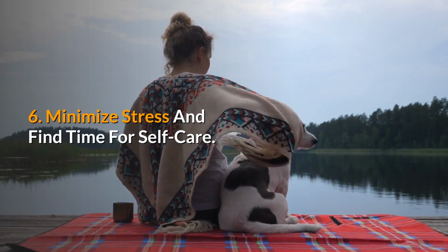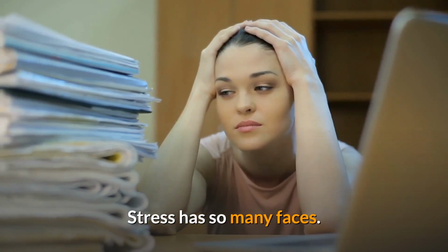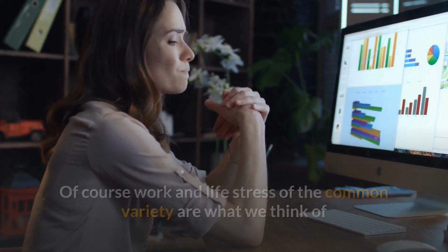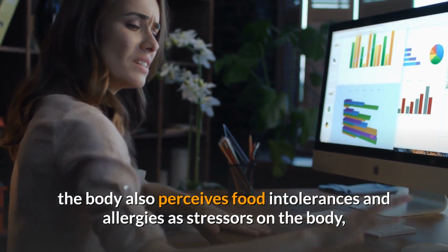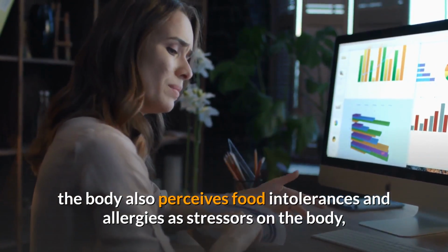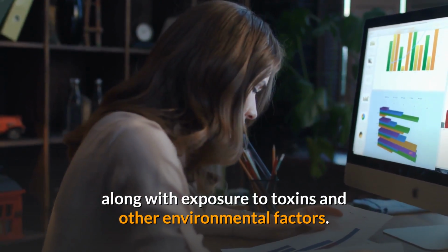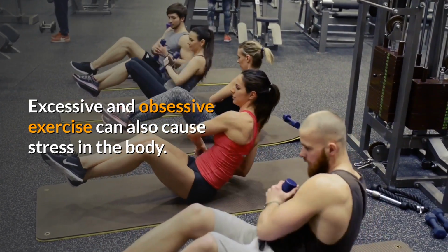6. Minimize stress and find time for self-care. Stress has so many faces. Of course, work and life stress of the common variety are what we think of when we think of stress traditionally, but the body also perceives food intolerances and allergies as stressors on the body, along with exposure to toxins and other environmental factors. Excessive and obsessive exercise can also cause stress in the body.